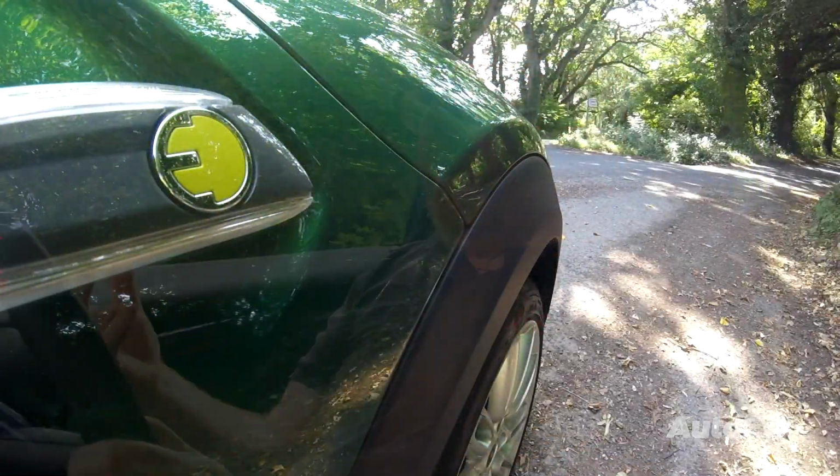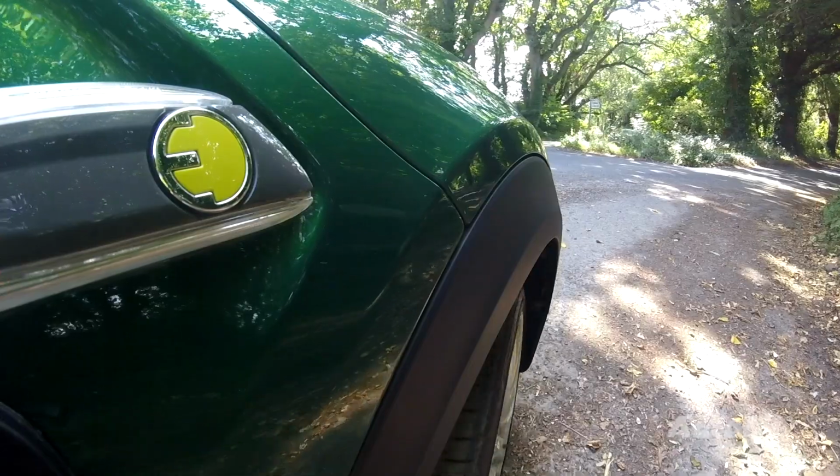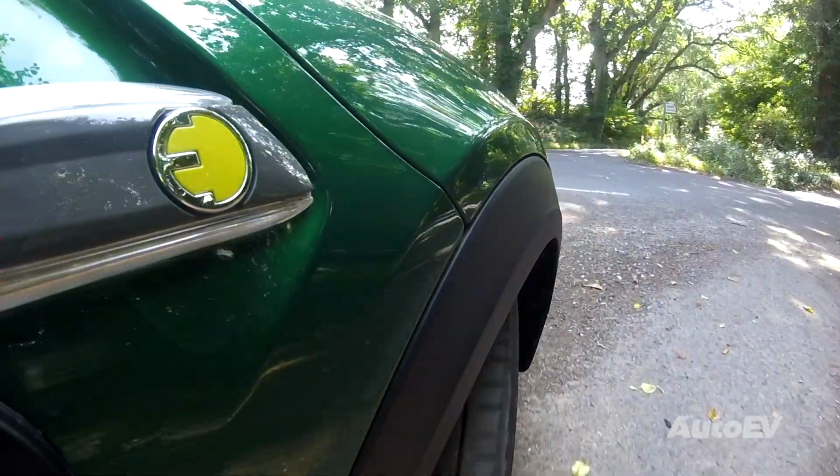You really sit low in the Mini as well, because again they've done the batteries in this T shape. There's nothing underneath the driver and front passenger, so you can get really low in the car, which gives you that Mini-esque driving experience. You're not going to sit in the petrol one and go, oh, this is a bit different. It's not. It's the same, the way they've arranged the batteries in the car. The motor's mounted at the front, and it drives the front wheels.